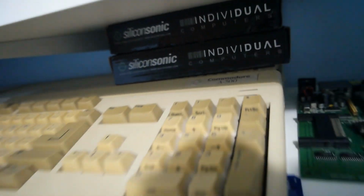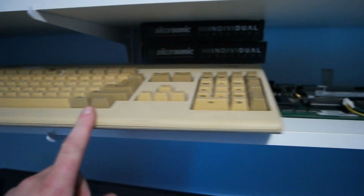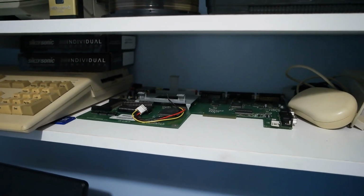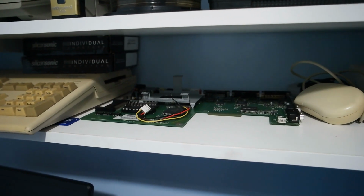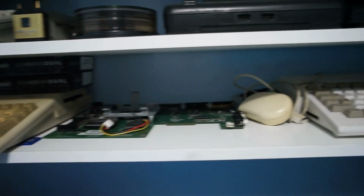Then we have an Amiga later model one with a large sticker on it. Got that from the tip shop just for the power supply. It's got a 1 meg memory expansion. It's yellow as hell, but still worth picking up. It's only about 50 bucks. We've got an Amiga 600 motherboard. I found that in my mate's parts bin when I was a flatmate with him. It still works, I thought I should keep that.